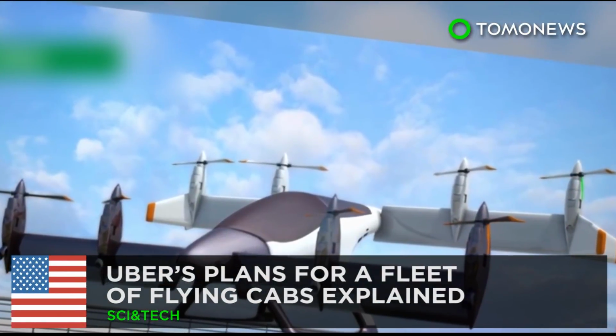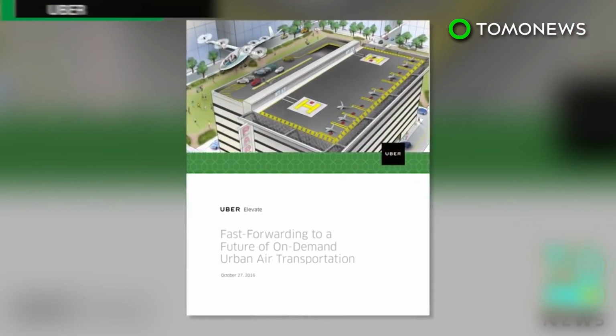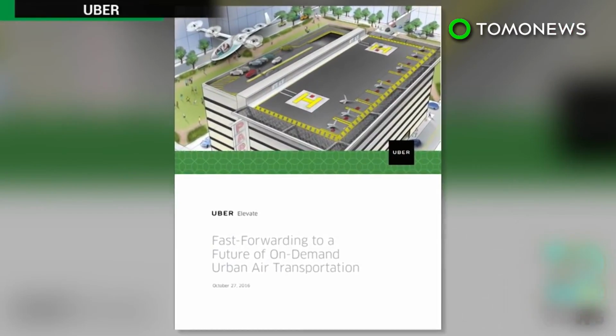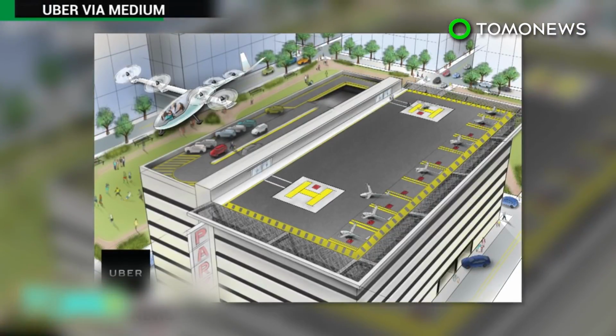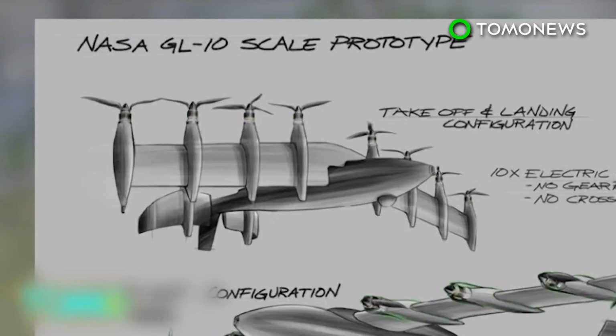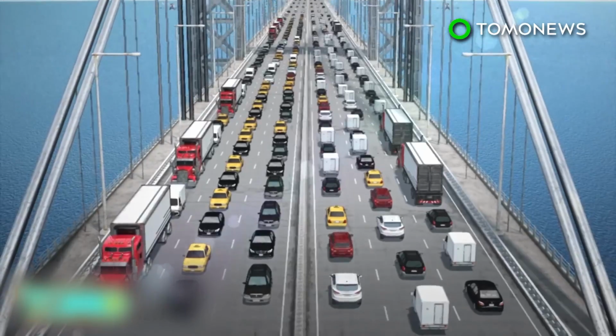Uber reckons you'll be able to hail a flying cab by 2026. Ride-hailing company Uber released a very intriguing white paper last month. The nearly 100-page document envisions a future where commuters jetting city to city in compact aircraft could be as normal as taking the train to work.